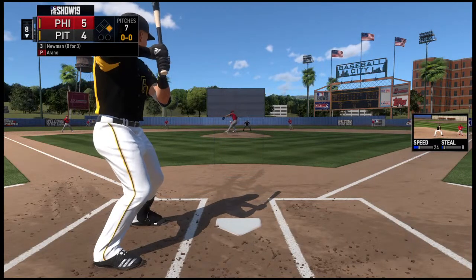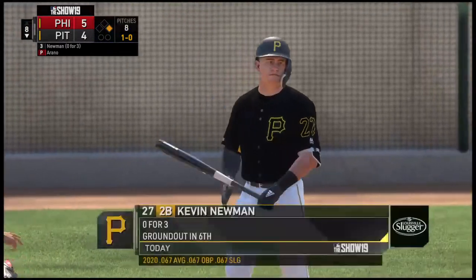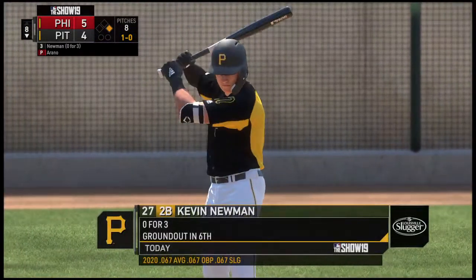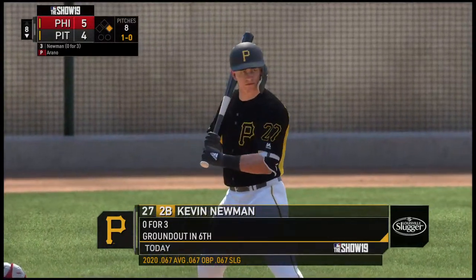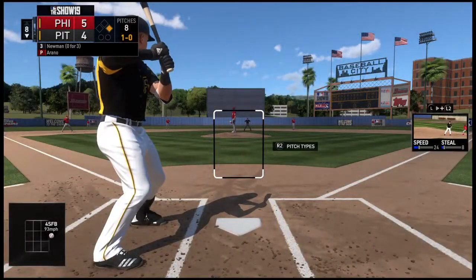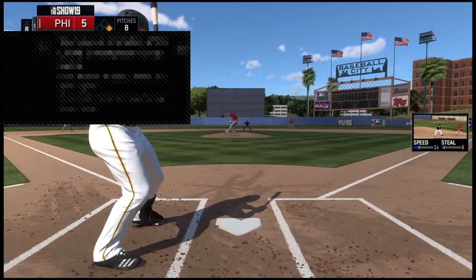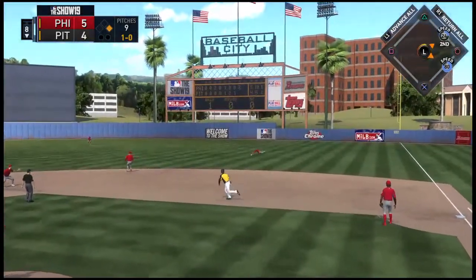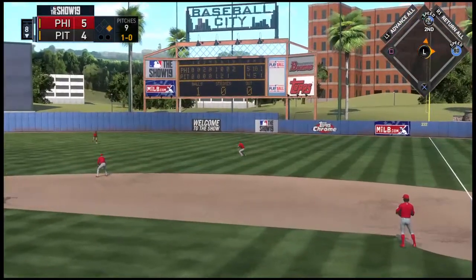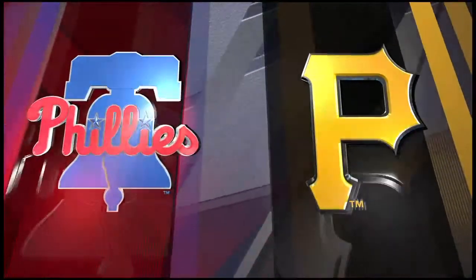Into the box now, Kevin Newman. As the first pitch misses to him, it's ball 1. He's hitless in 3 at-bats to this point. Here comes the 1-0. Line to the right side. Oh, and this deflects right off him. And that runner will go no further than second as there are 2 aboard now.